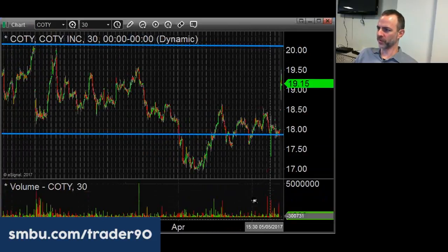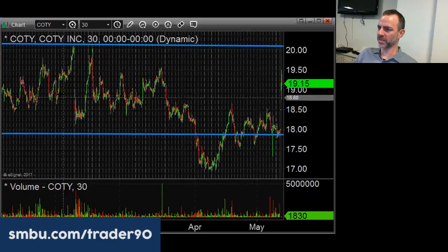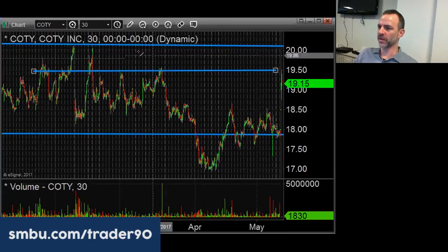I'm just going to see what it's been doing over the last month. So even in the last month, this is where a lot of sellers are, 19.5. What did I put on the sheet? Yep, 19.5 to 20. That was based on these two spikes here. But really, it looked like 19.5 is a very important area. It looks like it might have touched it in the pre-market already.